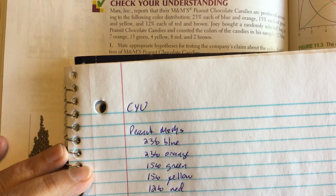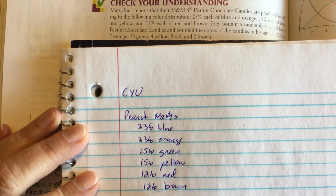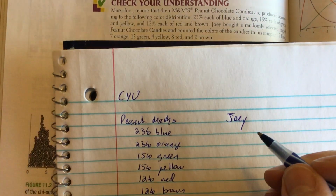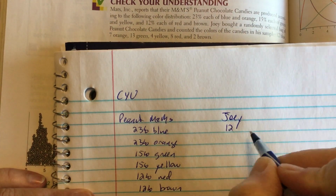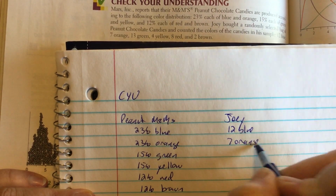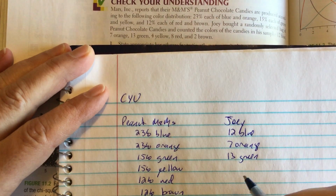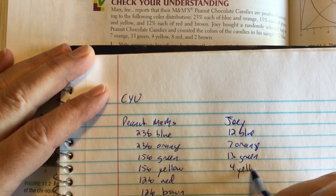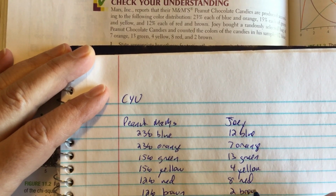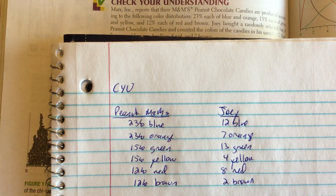So first of all, I've recorded the percentage that Mars Incorporated says they should have, and what Joey actually has. He has 12 blue, 7 orange, 13 green, 4 yellow, 8 red, and 2 brown. Okay, so that's what Joey has. We'll talk about that more in detail.